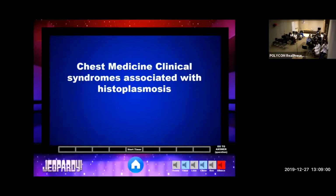Okay, so you can have the mediastinal complications. You can have fibrosing mediastinitis. And you can have, in general, mediastinal lesions like granulomas and lymphadenopathy. So mediastinal granulomatosis. It's good, very good.